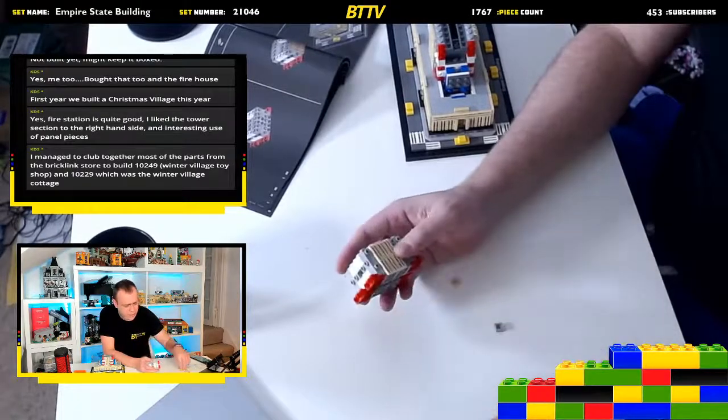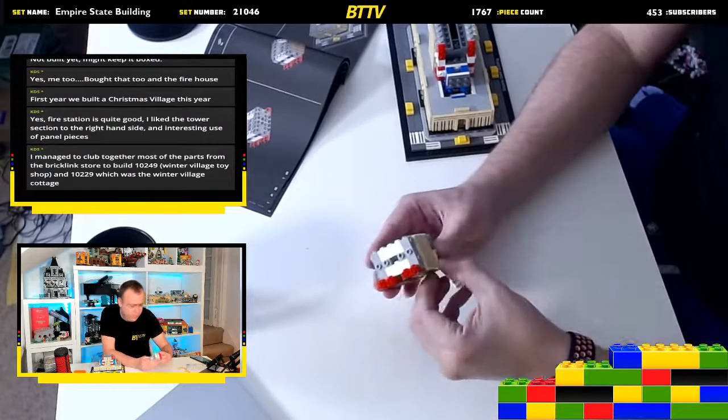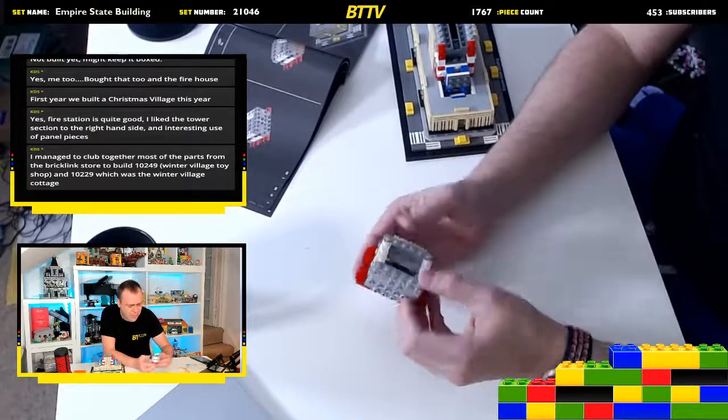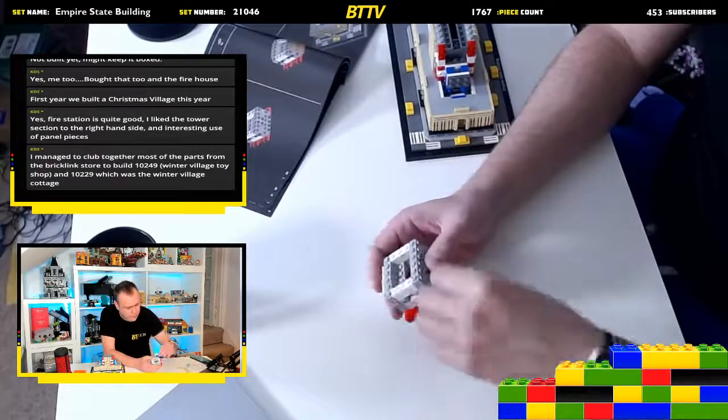Yeah, the Winter Village Toy Shop. I think I saw a picture of that the other day actually when I was looking through. Is that all of the Winter Village, or is there more than those sets? I'm not that familiar with the range, to be honest. Don't know how far back it goes.